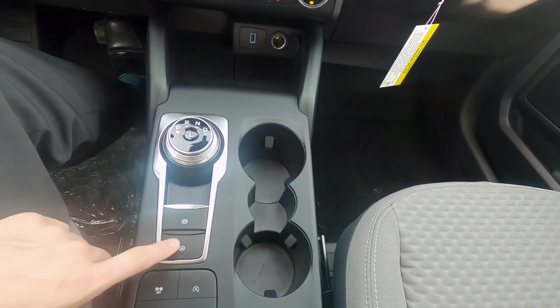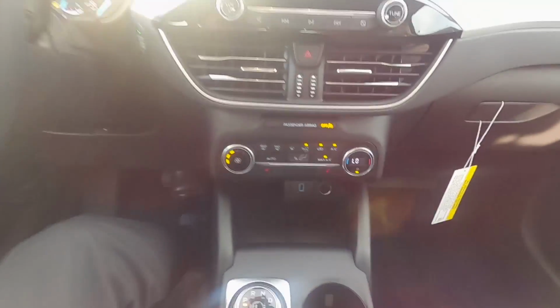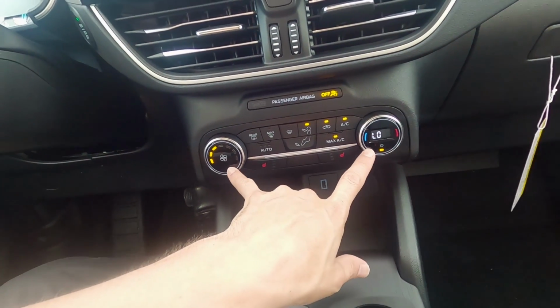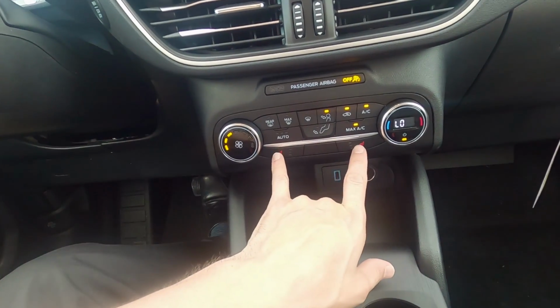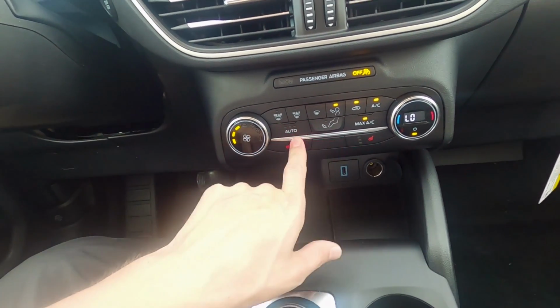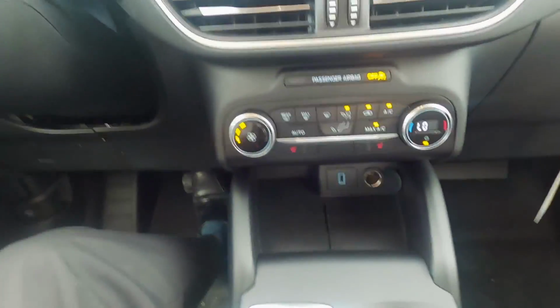We've got our parking brake, we've got our auto hold setting, different drive modes, and our auto engine start stop as well. As we come on, we're looking at the single zone climate control. Again, very, very similar setup to the EcoSport, I should say. We've got the heated seats in the front. Unfortunately, no heated steering wheel in this specific model.